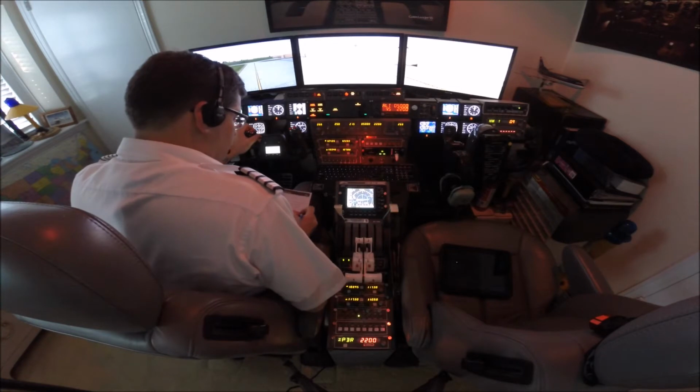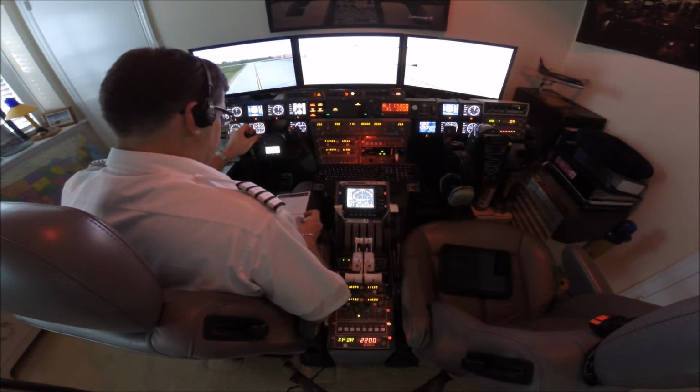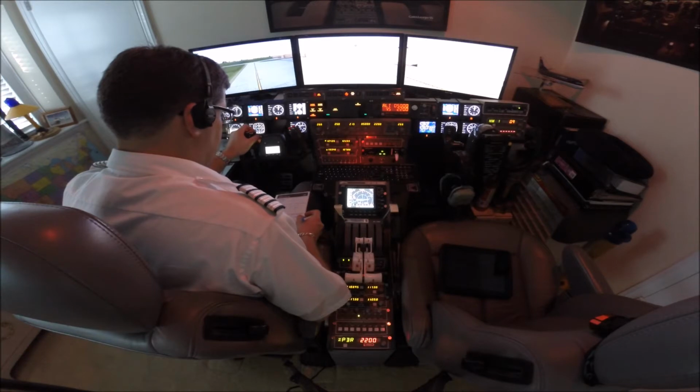Gulfstream 48 Sierra Sierra, we're cleared as filed to Charlotte via the Philly 1, radar vectors Stonewall. Climb and maintain 5,000, expect 380 in 10 minutes. Departure with you, squawk 3063.